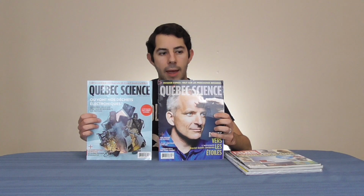I have 2 French magazines. I got them when I went to Quebec back in 2018. Next, I have my Afrikaans magazines. This one I got in 2014. These 2 magazines I actually just picked up at the end of March when I was in South Africa. These are Weg, which means like way in English, and they're basically travel magazines.